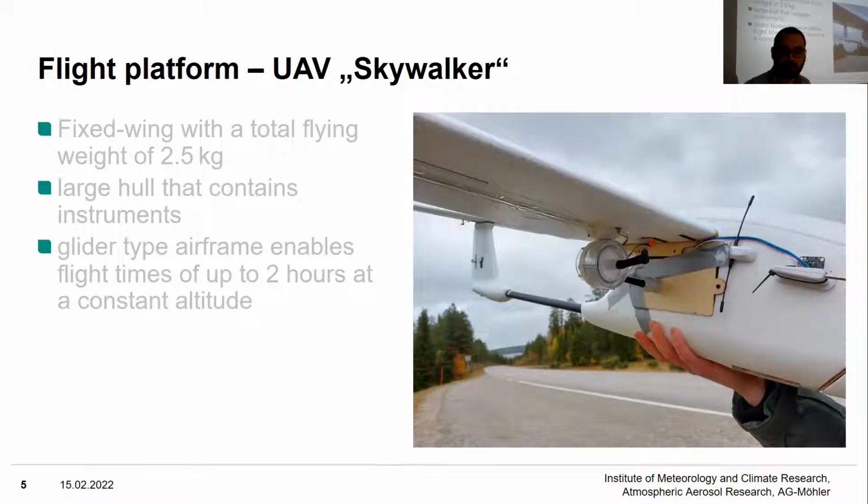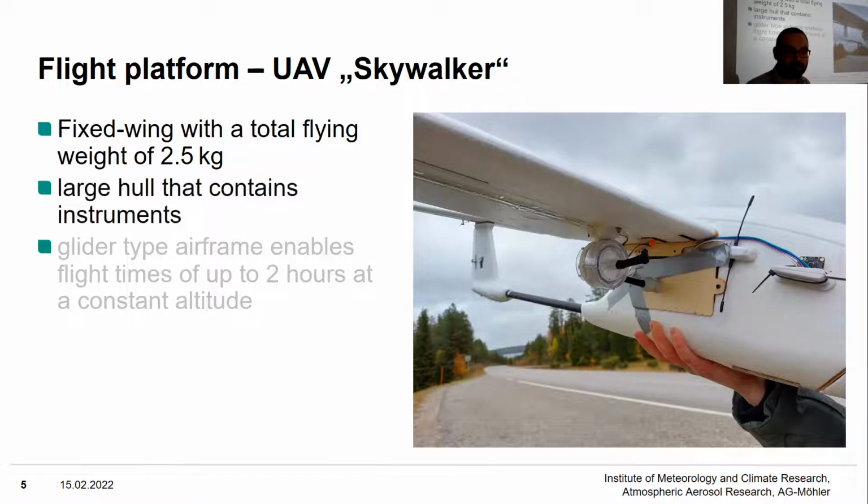And this type of flight platform has a total flying weight of 2.5 kilograms. So that means roughly 1.2 to 1.5 kilograms of additional instruments that we can put on the UAV to measure. And also it has quite a large space where you can place your instruments. So for example, we are mainly using a pump and a flow meter.